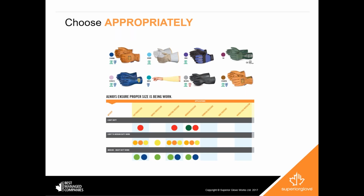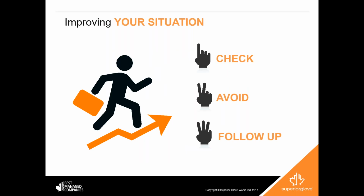We look at the different areas within the plant and come up with maybe a good, better, and best situation, and get buy-in from everybody. Get buy-in from the unions, get buy-in from the management, and also the end user. That's most important, because they're the ones who are going to be wearing the gloves all day. So you want to make sure that they're comfortable, they're obviously well protected, they meet all the criteria. Then you can look at how that's going to work in terms of a laundry program and what have you.